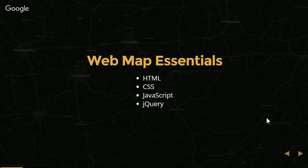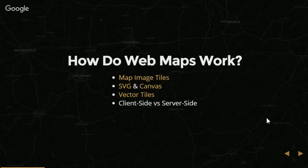So Web Map Essentials, just real quick: HTML, CSS, JavaScript, and jQuery. I'm not going to really go over much of those, but that's basically what is involved in your typical web map. So how do web maps work? We'll just look at some of these links here real quick.